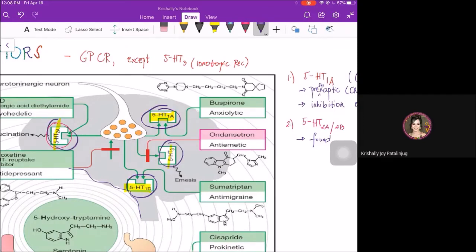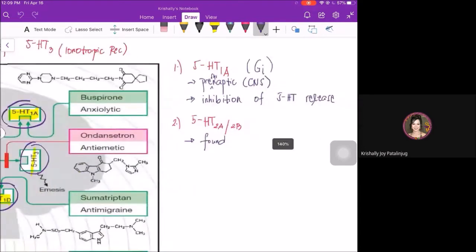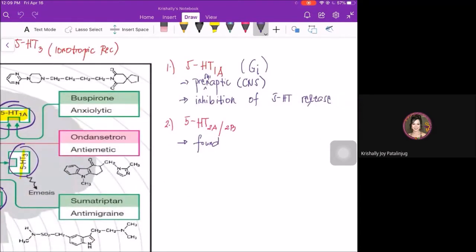That is correct. But I am referring here to serotonin 2A, 2B. Serotonin 2A, 2B are much more distributed in the smooth muscles. They are found in the smooth muscles, particularly the smooth muscles in the uterine, and also the vascular smooth muscles.